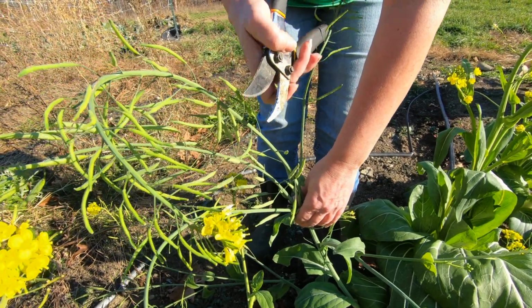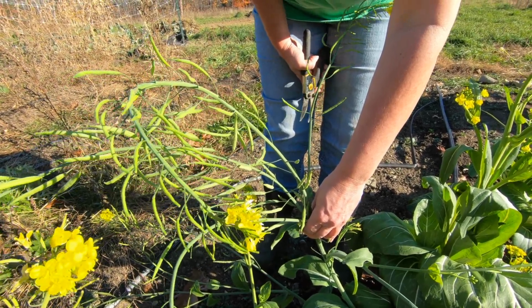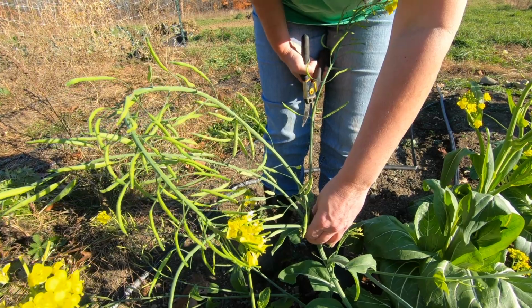Obviously this bok choy has gone to seed. Some of these pods are actually big enough for me to try and preserve so I can use them for next year. So that's what I'm going to do with this plant right here. These pods here are pretty fat and full of seeds. So I'm going to cut this and hang it to dry and dry out the seeds that are inside.